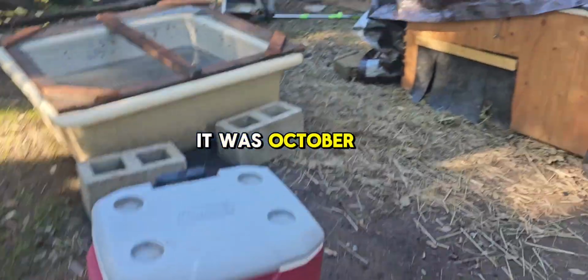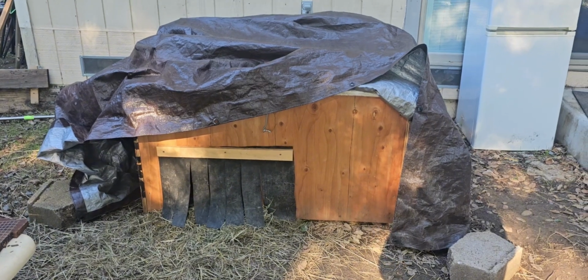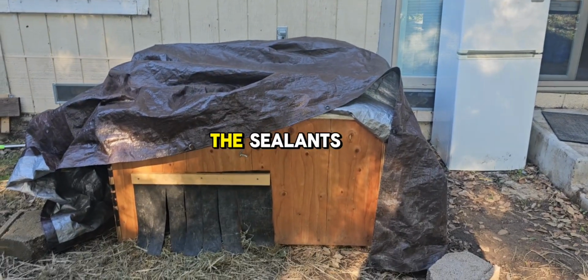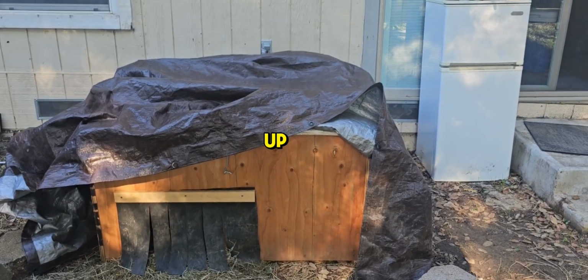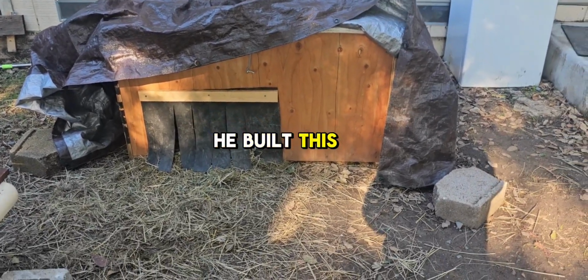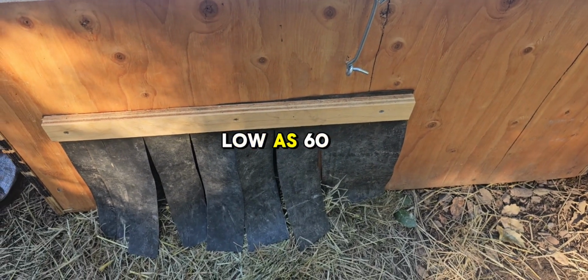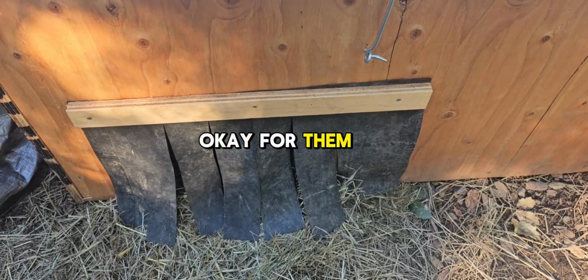So back in, I think it was October, my dad actually built them this nifty house here. And the roof has the sealants on the inside, so you open it up and it actually seals shut pretty well. So he built this in less than a day. We can go ahead and look inside the house, but this house is keeping them warm while it's cold out. And the temperature, we like to keep it around 70. It did drop as low as 60 recently, but that's still okay for them.